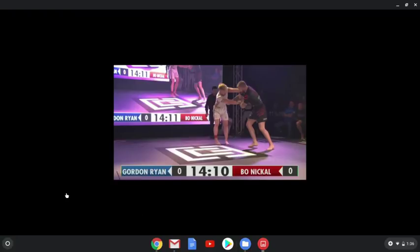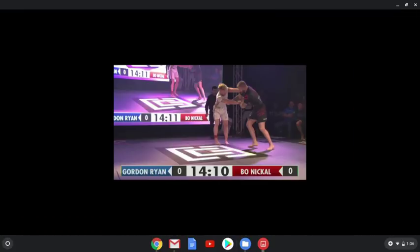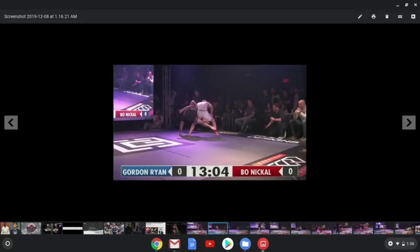A lot of what Bo Nickal was doing from the feet in order to keep from getting stall calls, although there were a couple, is he would mostly take the center. He wasn't really getting pushed out to the outside too much. Really trying to push away, keep Gordon away from him. And then anytime that he would start to get pushed back, be able to circle back to the middle. So even though Bo was not very aggressive in this match, he did enough with his positioning not to get called for stalling as much as he could have been. So we see that here.